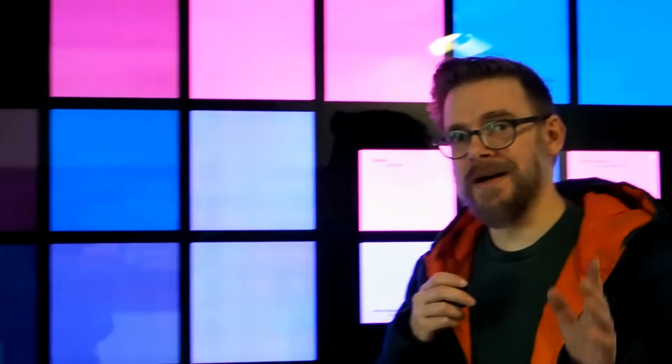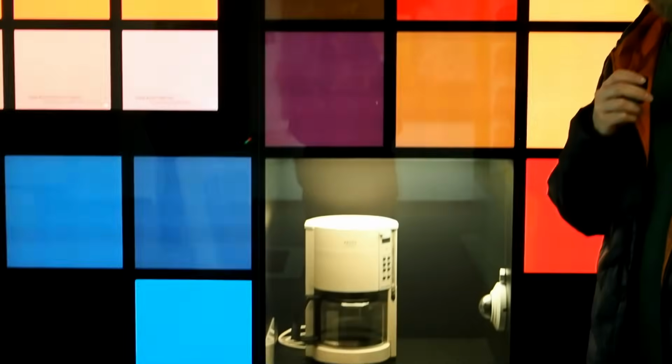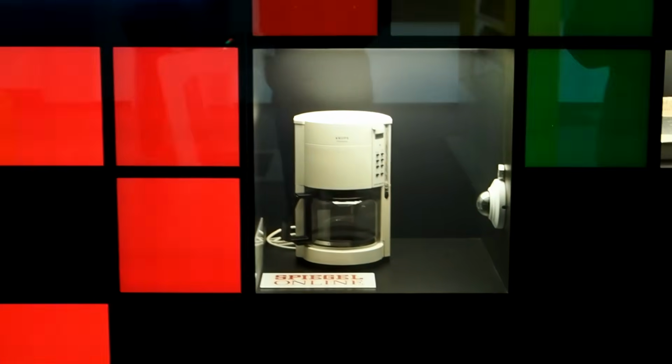So it's easy to get distracted in here, there's a lot to see, but after walking around a bit, I finally found it. Here it is. It's a coffee pot.